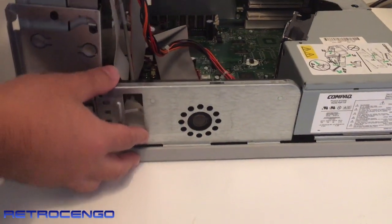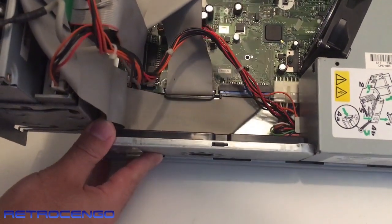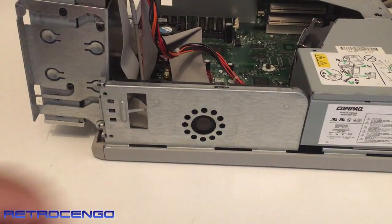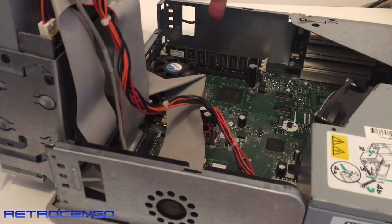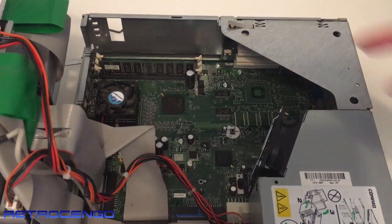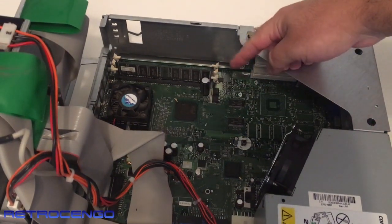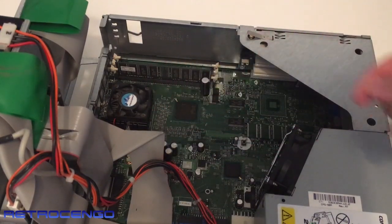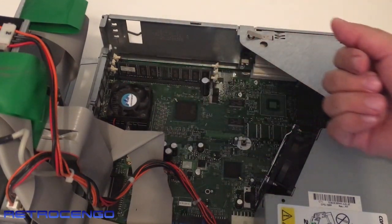If you just tip it like this, then you can see how compact and simple it's built. At the back side over here, we got the RAM. Let's check out from another angle. As you can see, RAM block up there, and it has three RAM sockets. The CPU here, 733 megahertz. This fan needs to be cleaned, as I can see.